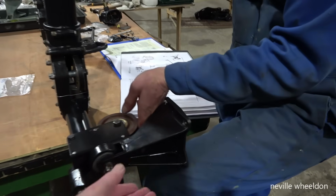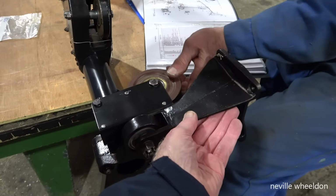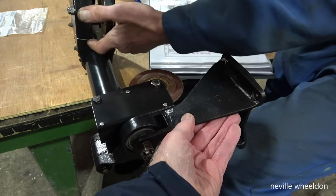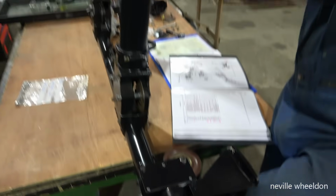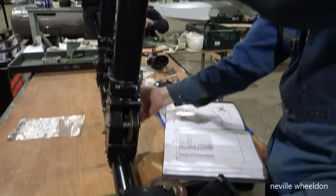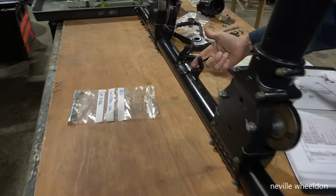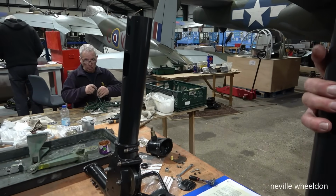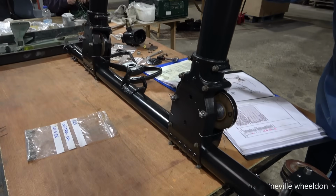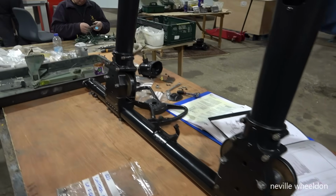So you've got those two pulleys there. They then go under this one. One goes up here, changes the direction, comes down the other side, goes out here, goes round and then goes through these pulleys and up the other side. It's the same on the other side. So when you turn this stick top, the other stick top turns.